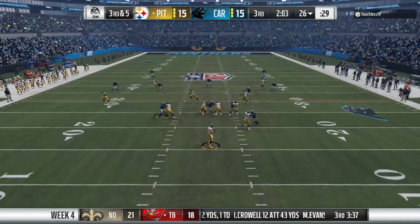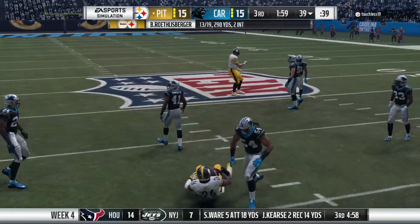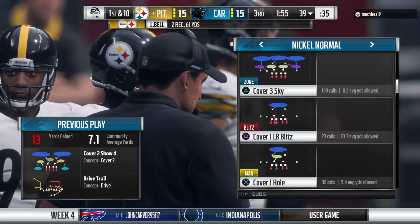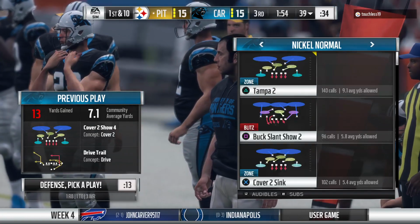From the gun on third down, it's Roethlisberger. Got his man complete over the middle. It's Bell. And he's got the first before he's brought down at the 39-yard line. It's a Pittsburgh first down, a gain of 13.